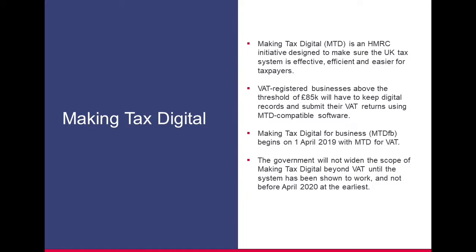HMRC has an ambition to become one of the most digitally advanced tax administrations in the world, with Making Tax Digital aiming to transform tax administration so it is more effective, more efficient and easier to get right. All businesses will be required to report income and expenditure on a quarterly basis, which will potentially mean the end of the annual tax return.